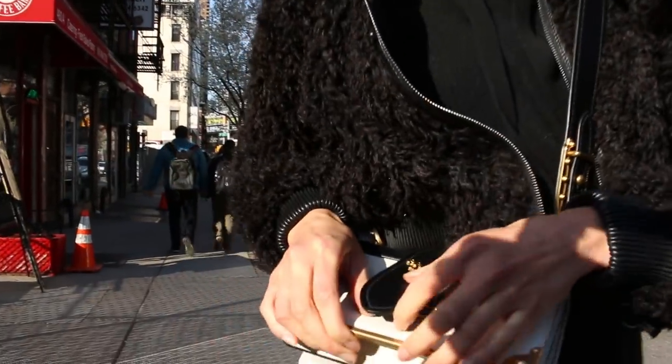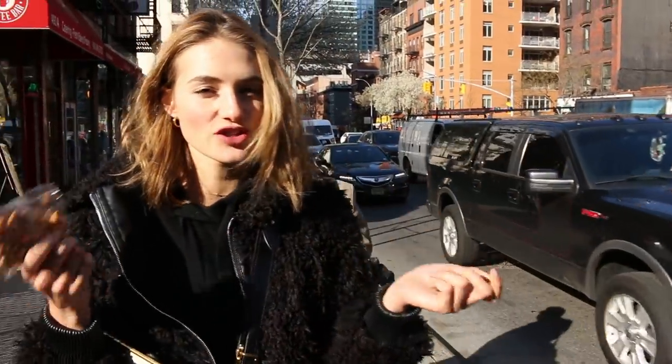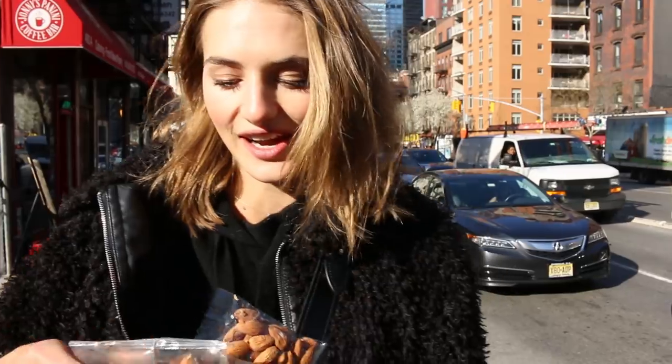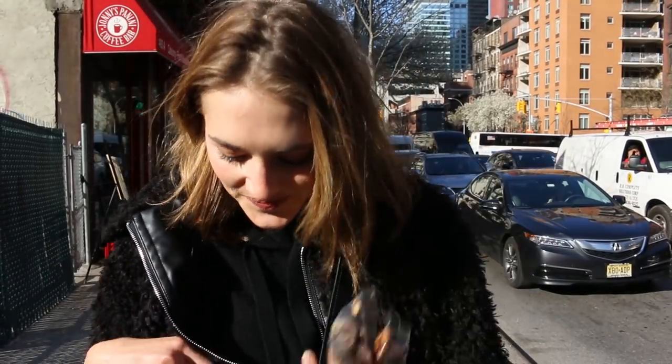Going through the city, I always have snacks in my bag with me. First one, always a pack of almonds. Super easy and very filling, delicious. A variation on this, kind of like a trail mix with raisins and walnuts, and sometimes they have peanuts and a little chocolate in there. I love to take this as well, gives a lot of energy.